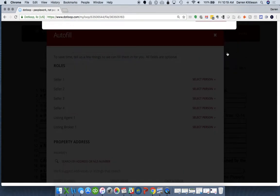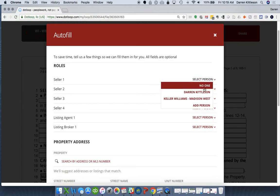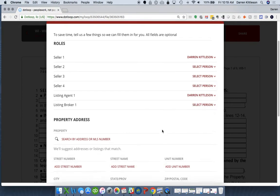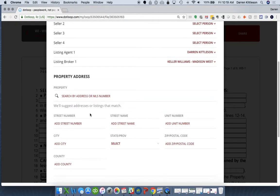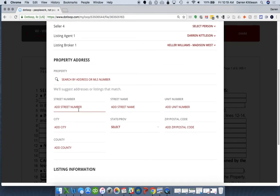And then I'm going to click out of that. So now I've got the seller there. You could do up to four sellers. Listing agent, I'm just going to choose me. And listing broker is Keller Williams Madison West. Then I could put in property information, right? So you could search by address or MLS number.